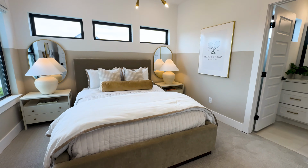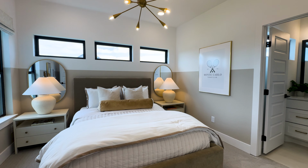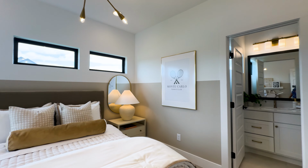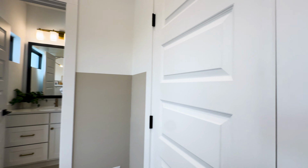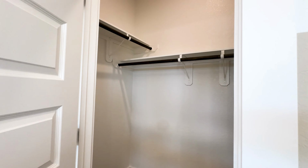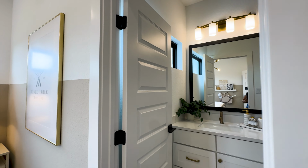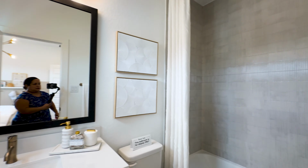So it is an ensuite. I think it's a great size. I would say this is probably a queen with the two nightstands. You've got some windows coming in for lighting. The closet's not the smallest, not the biggest, but I think a pretty good space for your guest or your kiddos. Here we have our bath.